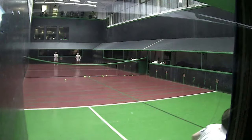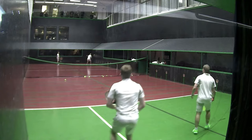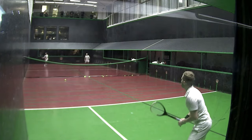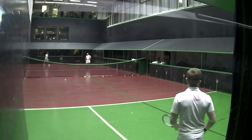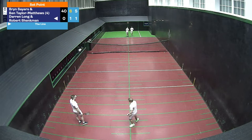Not even a hint of, like, I didn't mean that. Just walked back, grabbed another ball. Very calm and collected, doesn't he, this whole match? 40 level. It's like he's having a training session out there. Yeah. That was messy, like.